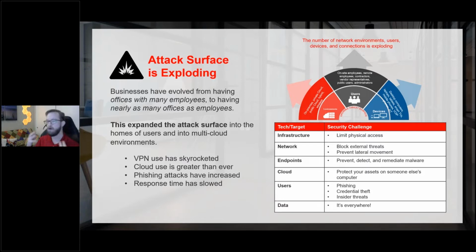some remote. Now we have a huge volume of remote employees today, but there's also different types of users like contractors, vendor representatives, public users, and the administrators that are actually managing all these tools themselves. Each one of these different user types has a different risk profile and a different risk that they could potentially pose to your organization.